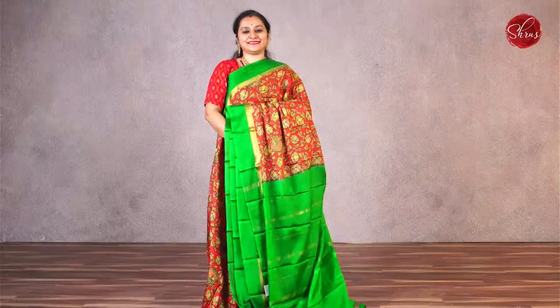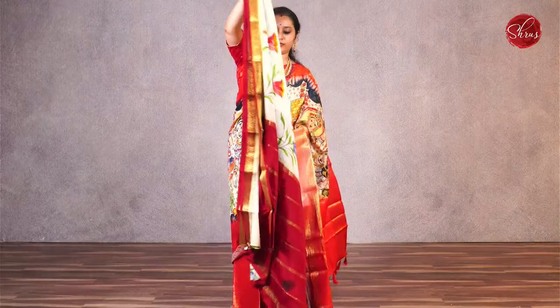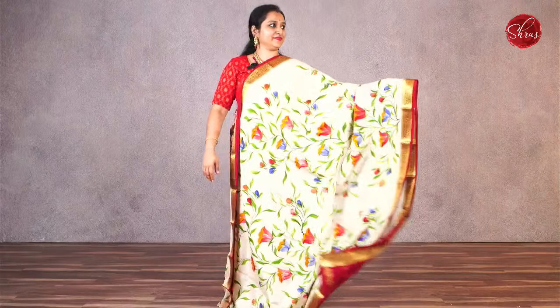Next, we have this brush paint in Mysore silk. This price is at 7590. Beige with a maroon combination. It has this beautiful brush paint design all over the body, as you can see. A nice woven jari border in maroon on either sides. And that's going to be the pallu, and it comes with a plain maroon color blouse. Price at 7590. Nisha, yes, EMI option is available for orders above 6000.